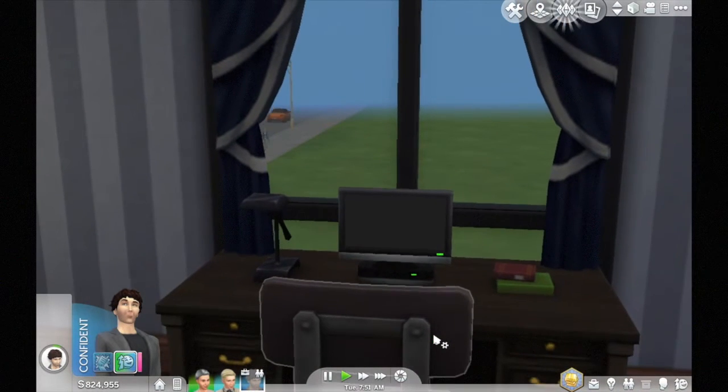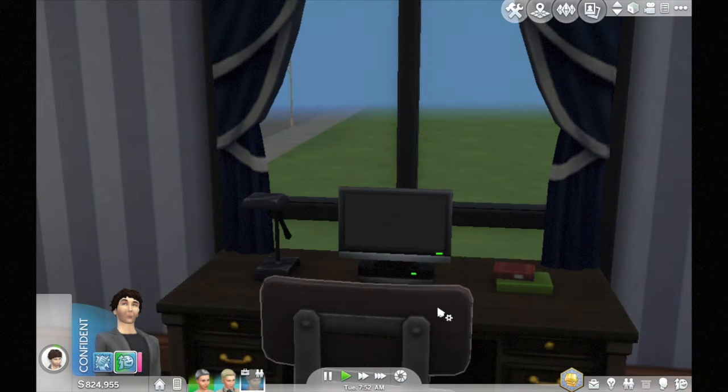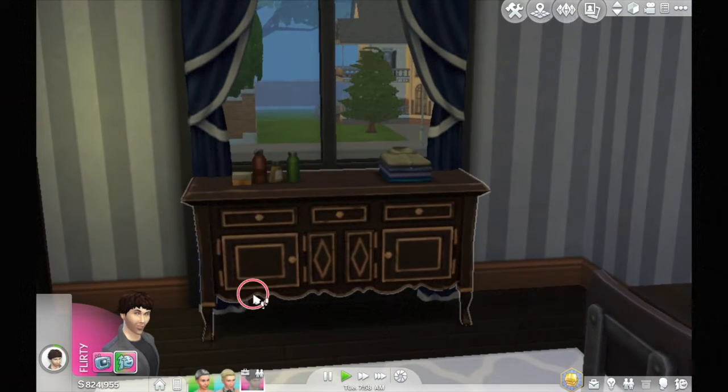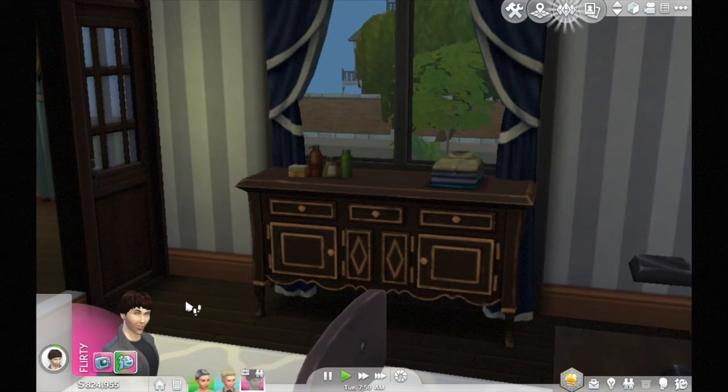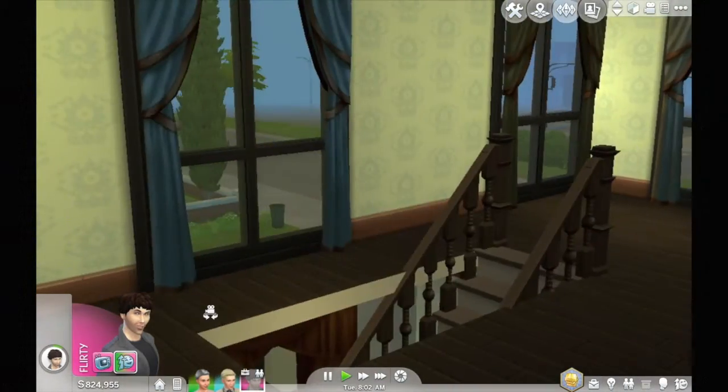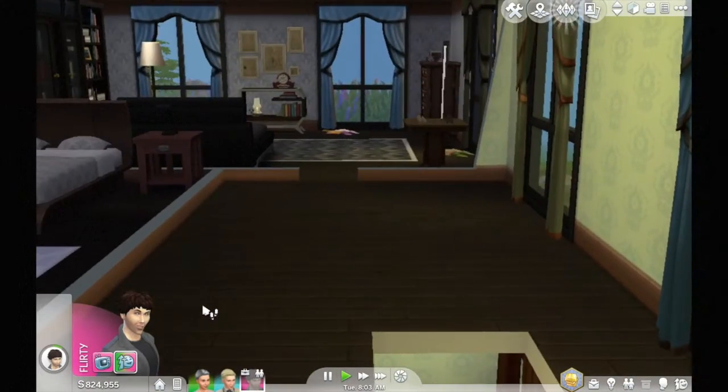I have a desk in here for him in case he gets too annoyed with Sherlock and he wants to work upstairs on his blog. He can in his bedroom. And then again, orderly with the shirts and some products. Everything sort of has its place. I really like the vibe upstairs.